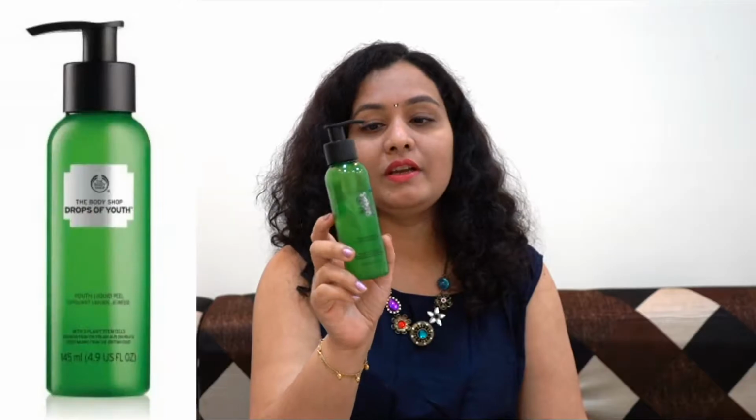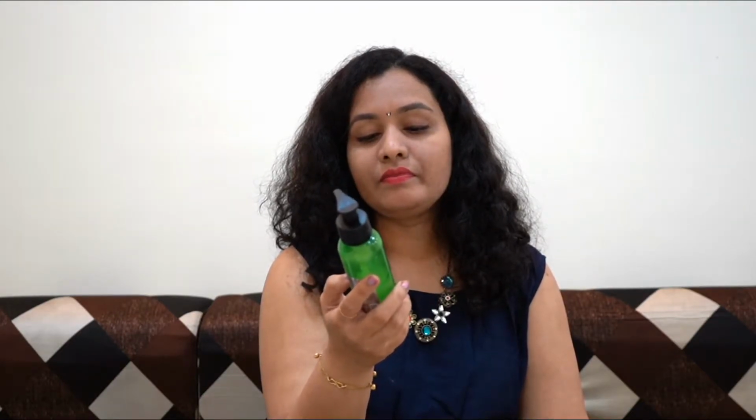The next one which I would really recommend to you is the Body Shop Youth Liquid Peel. You can see that I have almost half consumed it. Yeah, this is with 3 plant stem cells and you just have to take a drop of it and scrub all over your face and the peels come off. And after washing your face, you really feel so good. I highly recommend this one.